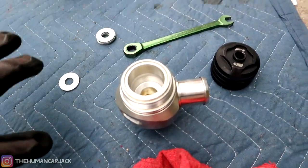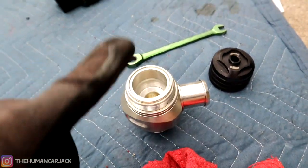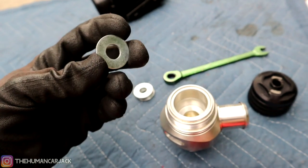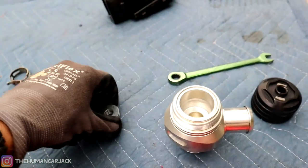Since we're here and we have this whole thing disassembled, normally I had 4 washers in the TurboXS blow-off valve. So we're gonna go ahead and add another one just to kind of fix up the idle a little bit, because it's been a little bit rough. So just gonna add that right on top, put it in there, and close it all up.